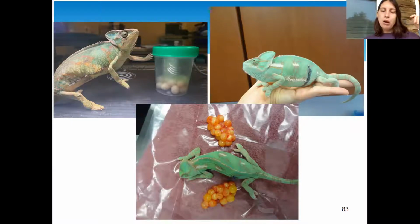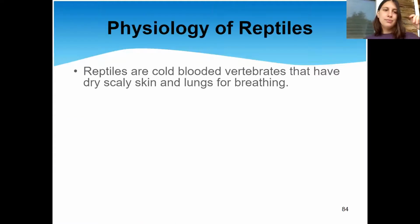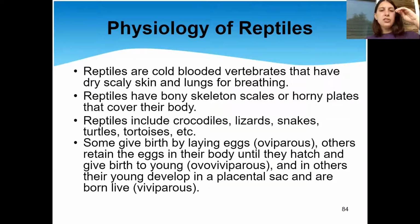Definitely exotic vet problems. So getting into the physiology of reptiles, how their body works, they're also cold-blooded. So just like amphibians, they need a light source. They have dry, scaly skin, scaly, hear that? They can have bony skeleton scales or horny plates that will cover their body.